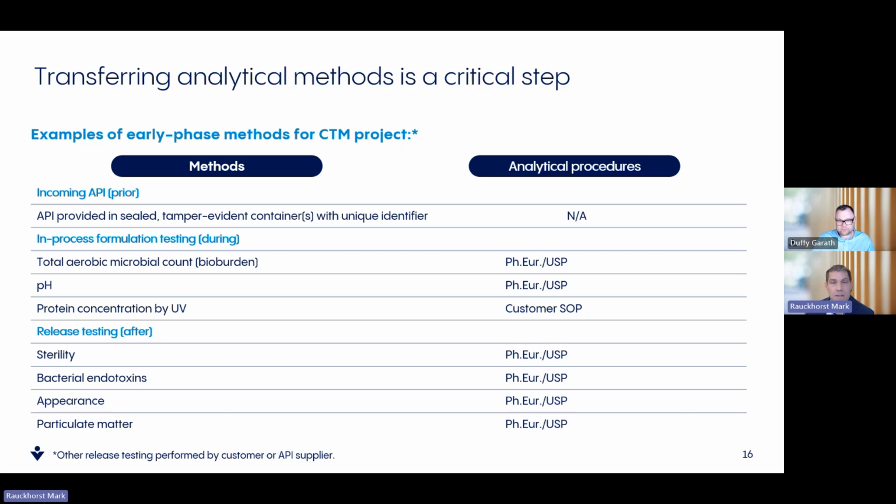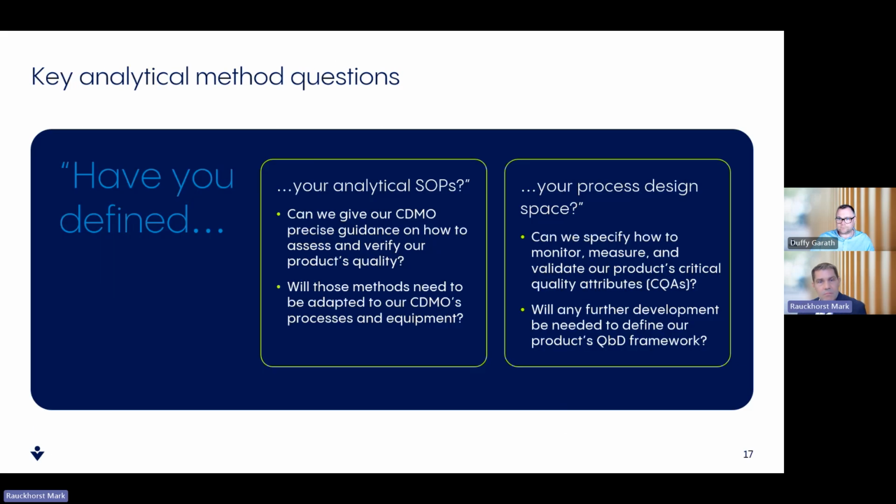We can transfer those methods in. Your partners in general can transfer those in, or you may already have them set up so samples can be pulled from manufacturing and sent to other third parties or your own facilities if you have these processes and methods already in place. As I said, some other key questions though, as you're talking about the methods.